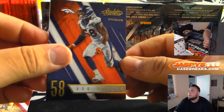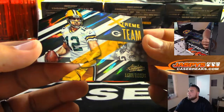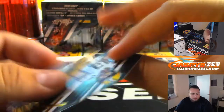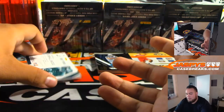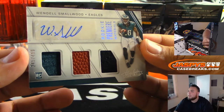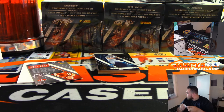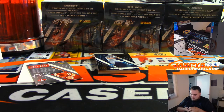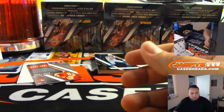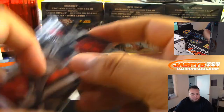All right, next we got Von Miller, Eli Manning. We got Rodgers, Extreme Team, a little die cut. Not numbered. Got rookie premier Wendell Smallwood, nice triple relic, and the ink to $4.99. Philadelphia Eagles, Chris Maxwell. And we got Steve Young. Oh, nice. It's 100. 49ers.